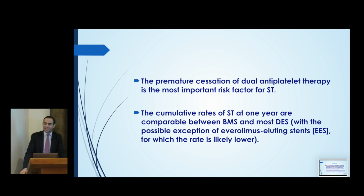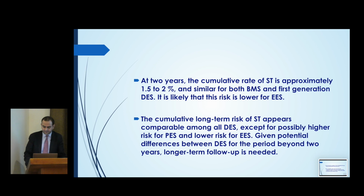The premature cessation of dual antiplatelet therapy is the most important risk factor for stent thrombosis. The cumulative rates of stent thrombosis at 1 year are comparable between BMS and most DES, with the possible exception of everolimus eluting stents. At 2 years, the cumulative rate of stent thrombosis is approximately 1.5 to 2% and similar for both BMS and first generation DES. It's likely that this is lower for everolimus eluting stents.